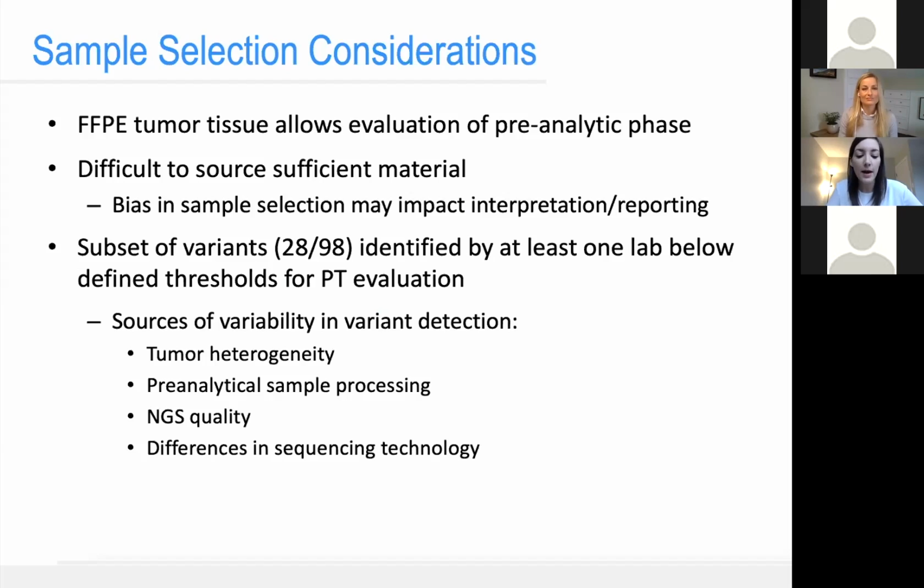So this led to some bias in sample selection that may have impacted sample interpretation and reporting in the proficiency testing scheme, because all participating labs routinely test lung and colorectal cancer, but only 3 of the 5 participating labs typically report on ovarian cancer.